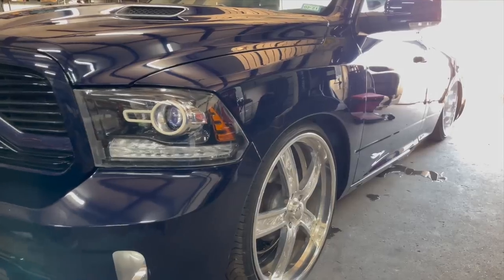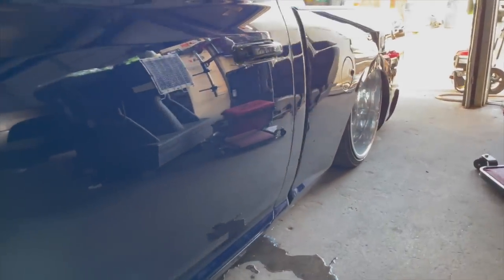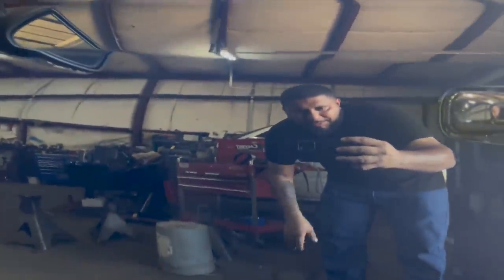But guys, y'all check out the final product of the Ram. We washed it, we clay barred it, we decontaminated it, we clay barred it again, we polished it, and right now it needs a final hand glaze just to seal it all up. But y'all check it out, man, it looks amazing. Y'all just check out that mirror shine, bro. You know? Woo-wee! Damn it, boy.